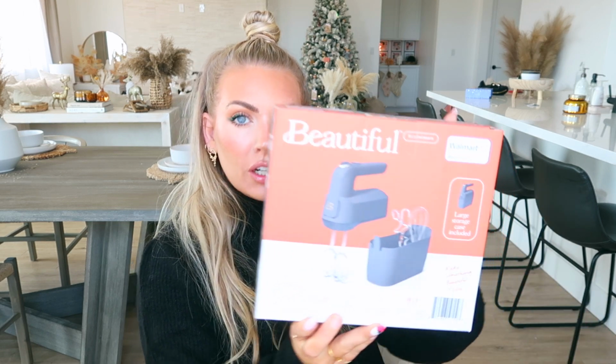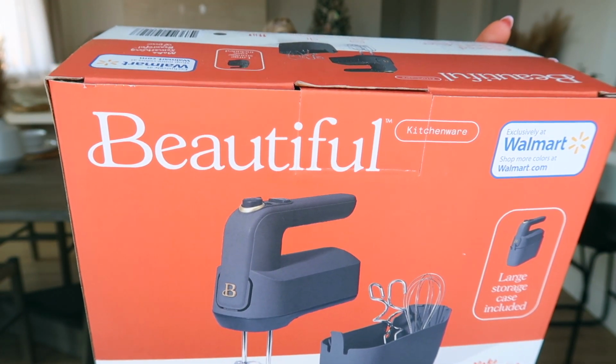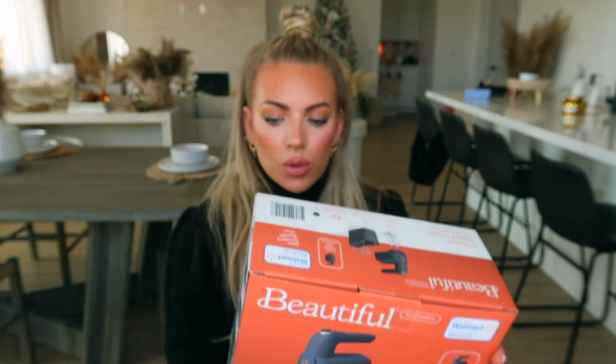This is the beautiful 6-speed hand mixer. I love all of the Beautiful by Drew Barrymore stuff from Walmart. Not only is it gorgeous, it also works really well. This actually comes with a case included, and it comes with a few different attachments. So let's open it up.